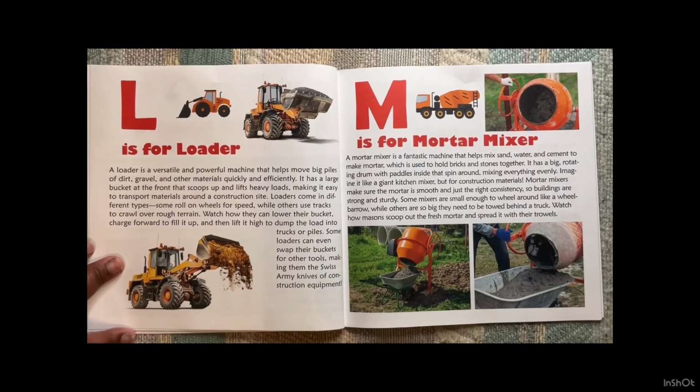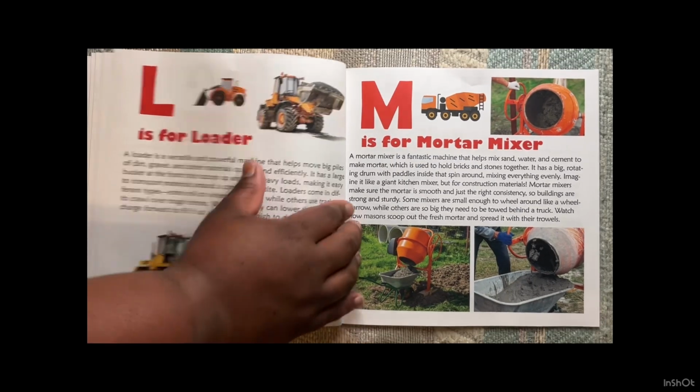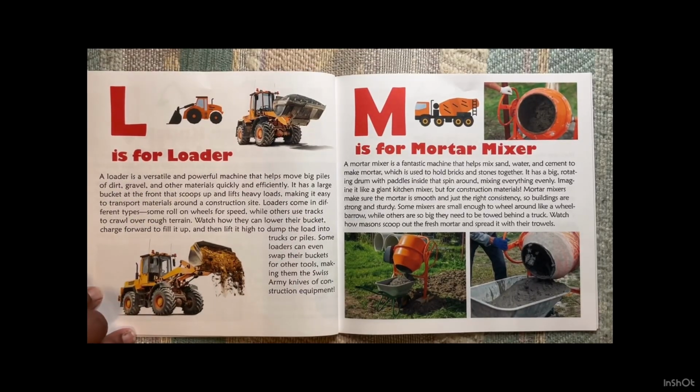L is for loader. A loader is a versatile and powerful machine that helps move big piles of dirt, gravel, and other materials quickly and efficiently. It has a large bucket at the front that scoops up and lifts heavy loads, making it easy to transport material around a construction site.